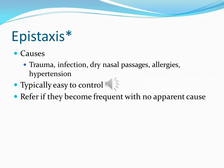The only thing to be aware of is if they become frequent with no real known cause, it would be a good idea to refer an individual who has frequent nosebleeds.